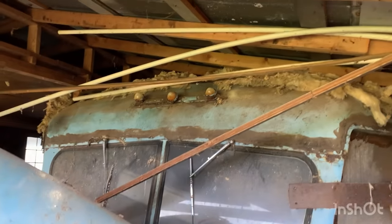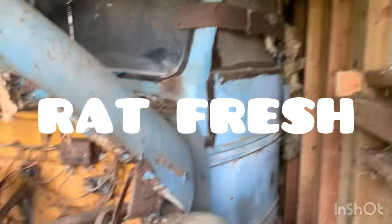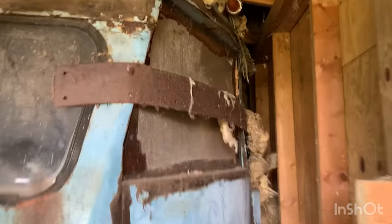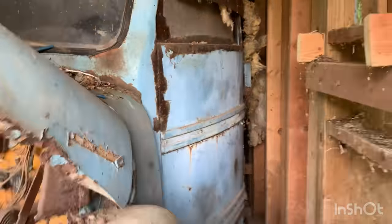Got those chicken lights, man. This thing is rat fresh. I mean, I don't know what that big piece of metal right there is. I don't know what that's for. All right, we're gonna continue on.